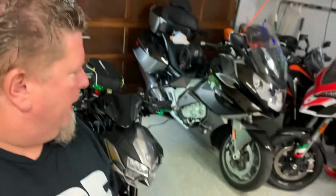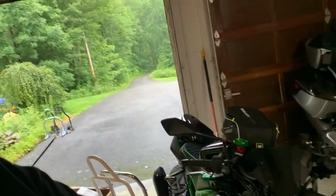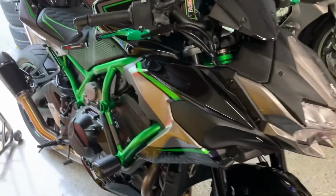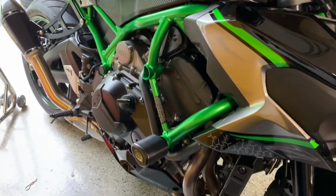All right, continuing our garage tour. Here's a 2020 Kawasaki ZH2. 2020 is the first model year for Kawasaki with this model line. It's based off their H2 supercharged motor.